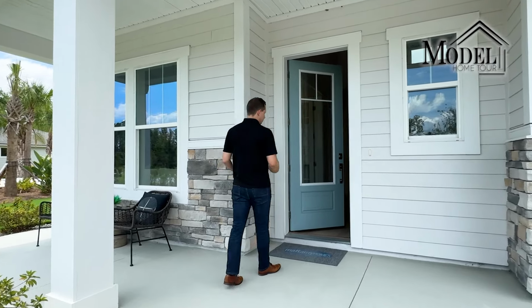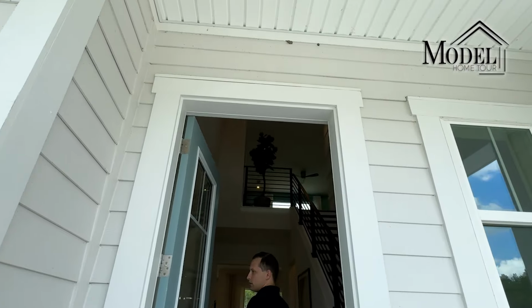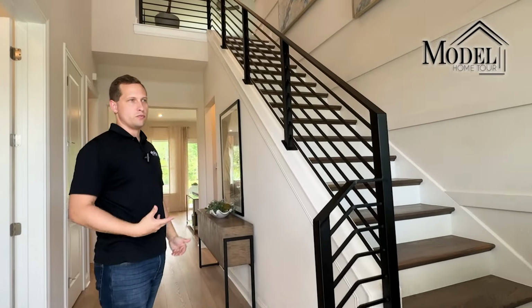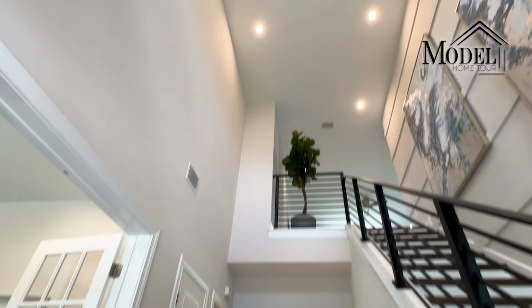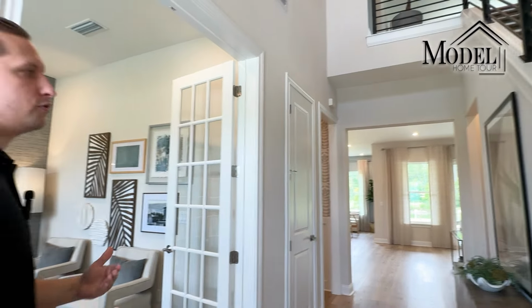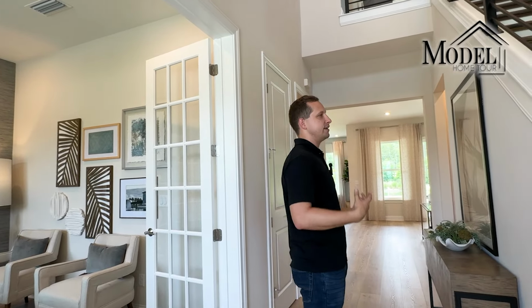Now, as we continue to come through the home, we do have a nice big single door here, 8-foot glass door, which allows us to have a lot of natural light come through when we do come into the area, into the front of the home. And when we do come in, you're gonna notice we have very high ceilings with this floor plan. Because of the fact that it's a 2-story floor plan, you do get those really tall ceilings when you come in, those 20-foot ceilings, which really just makes the space feel very large and very inviting when you're first coming into this home.